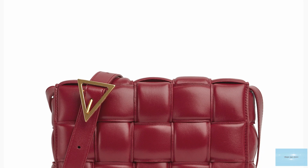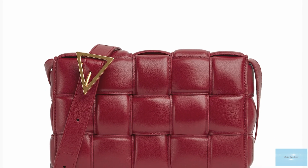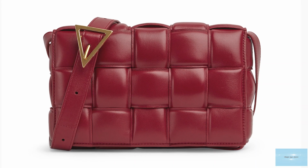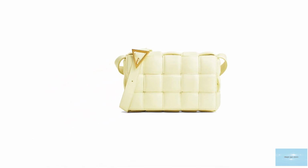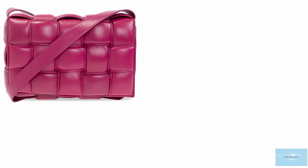The Bottega padded cassette bag is available in suede versions and leather versions in the buttery, soft and supple lambskin leather, with a range of vibrant colors from neutrals to neons. The padded cassette bag features a slightly structured rectangular silhouette and opens up to a compact interior that will still fit all your daily essentials.